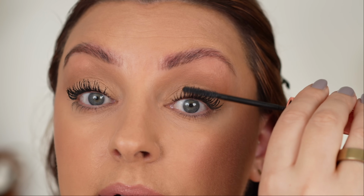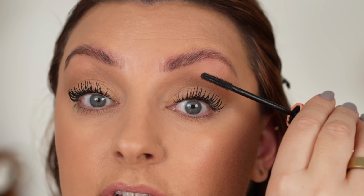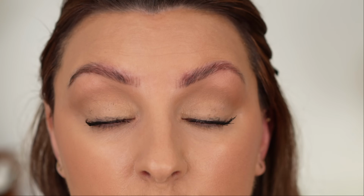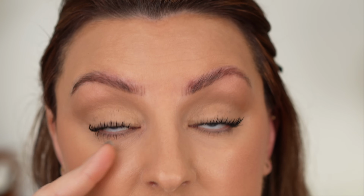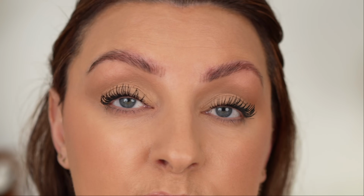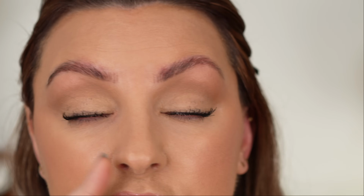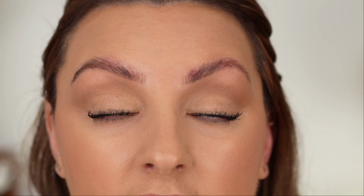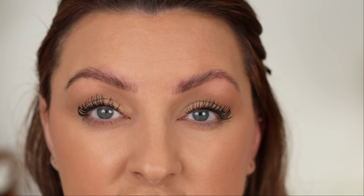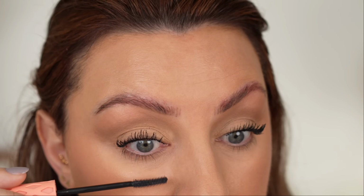And now when you are completely finished with that third coat and the wand will have barely any mascara left on it, now is when I like to do my lower lash line. My lower lashes are really long, quite curly, just like my top lashes, and so I don't really want to put much product there or they just look insane and crazy. I just want to drag an almost completely clean wand through my lashes and just kind of colour them in. So that's what I'm going to do.